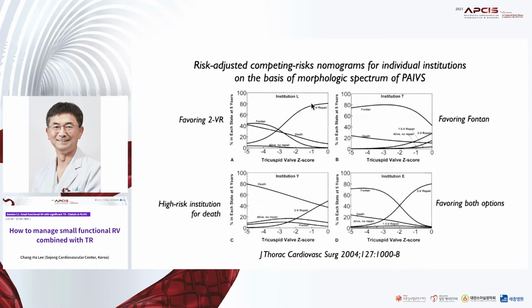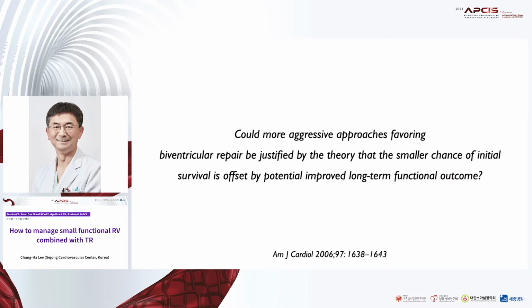Looking at institution L, favoring biventricular repair, patients with good RV morphology had biventricular repair. Institution T, favoring Fontan operations, had Fontan operations even in patients with good morphology. Compared to institution T, institution L had higher mortality. So could a more aggressive approach favoring biventricular repair be justified by the theory that a smaller chance of initial survival is offset by potentially improved long-term functional outcomes?